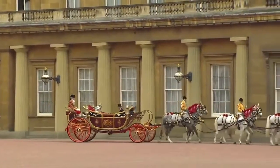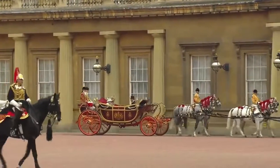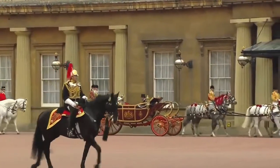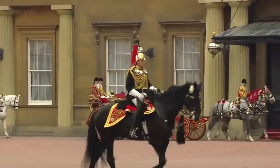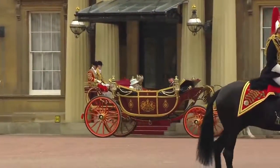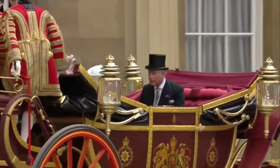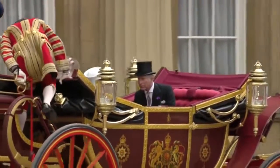Coming up to the state entrance. And there you see the contrast. This is the soft yellow Bath stone of the old palace, as opposed to the hard white stone at the front. It's quite a contrast. It is, and there's a contrast on the inside because one half of it's just been cleaned, and that side is yet to get its overhaul.